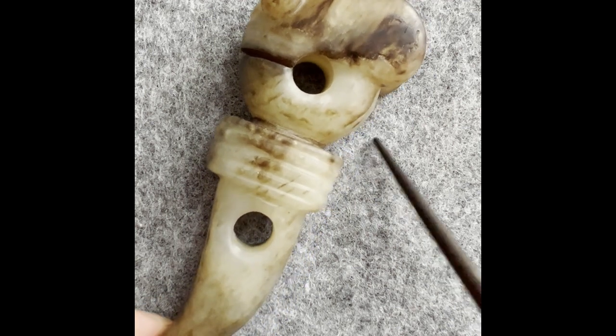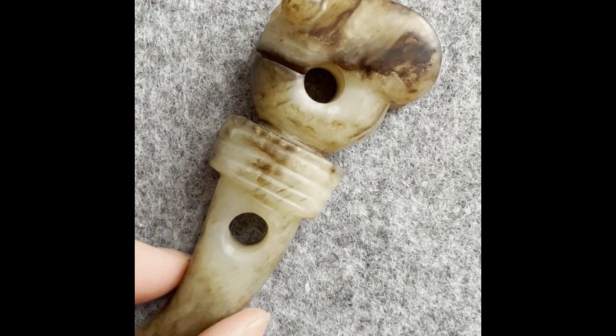And another thing, let me go larger for this. Let's look at the mouth. For an ancient piece, when you look at the mouth or the crack, they tell you a lot of stories. Let's see here. If you see the crack, did you notice the surface is not flat?